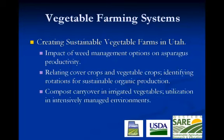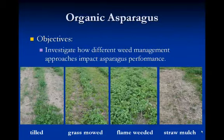And then our third one is going to be talking a little bit about a project that Jennifer and I did that looks at compost carryover in irrigated vegetables, particularly in intensively managed environments, and some of the issues that are associated with that. So these will just be kind of a quick snapshot of those things. For the asparagus work that we've been doing, anyone that knows me knows that that's one of the plants that I like to work with.